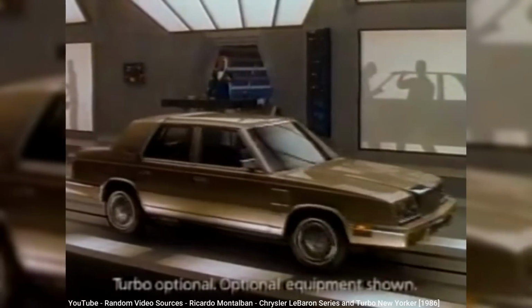These cars caught the competition sleeping.